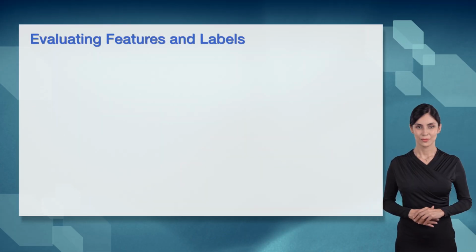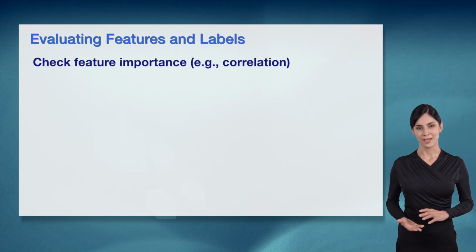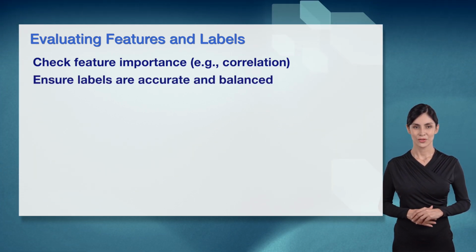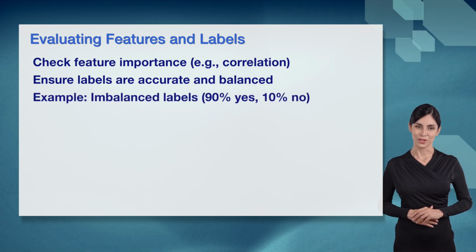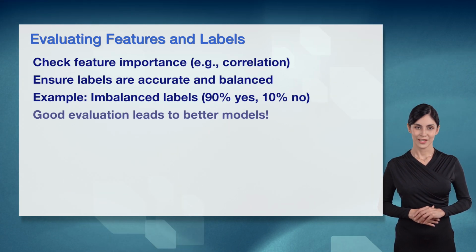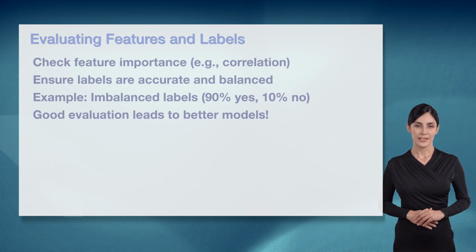Evaluating features and labels is so important, and I'm thrilled to dive into this. We check feature importance using methods like correlation to see which ones matter most. We also ensure labels are accurate and balanced. For example, avoiding imbalanced labels where 90% are yes and only 10% are no, which can bias the model. Good evaluation leads to better, fairer models, ensuring success. I'm so passionate about getting this right.